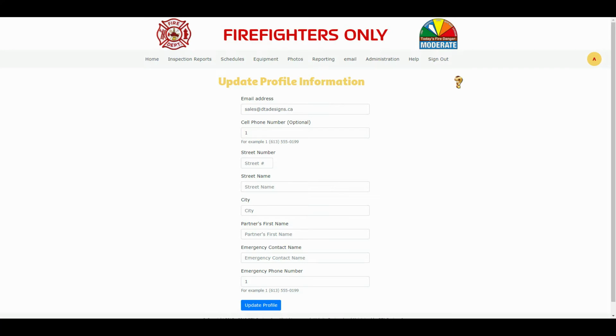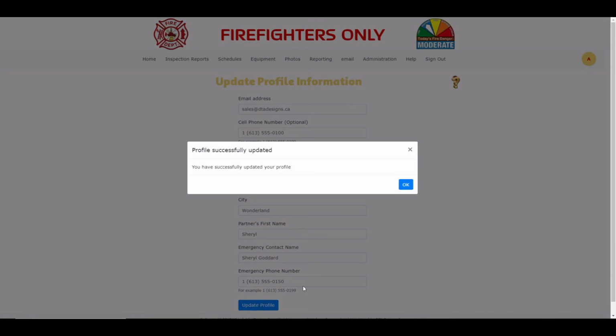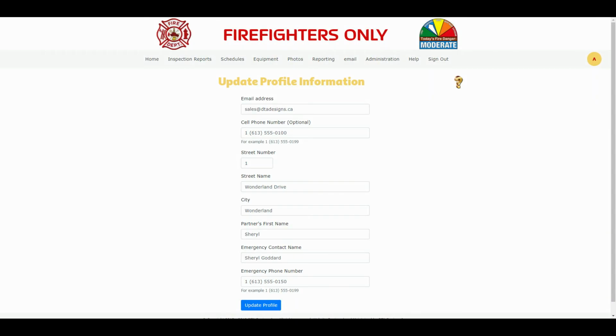As you notice, the only field that is optional is your cell phone number, but if you have a cell, it is highly recommended that you add it. I will now go offline to add all the necessary information before clicking on the update profile button. Now that I have updated all of the fields, I will click on the update profile button. You will receive a confirmation message that your profile has been updated.